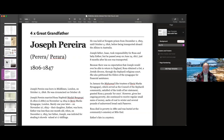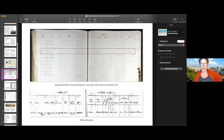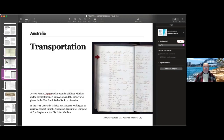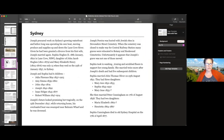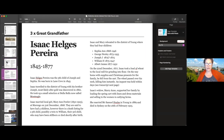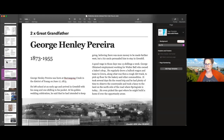Yeah. And as far as images go, National Archives. Yeah, I've got lots of images. These are all kind of National Archive things. That's an out of copyright picture that illustrates this ticket of leave. That's from Trove, the coroner's inquest into an ancestor's death.